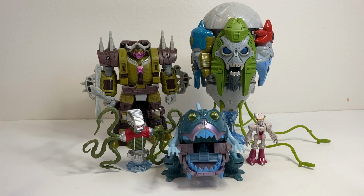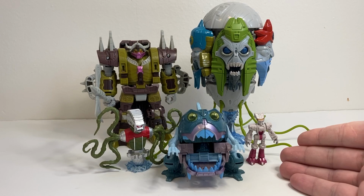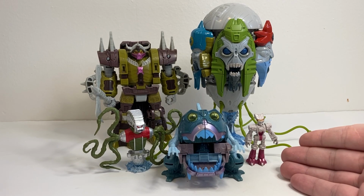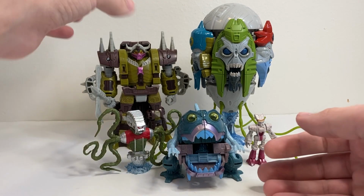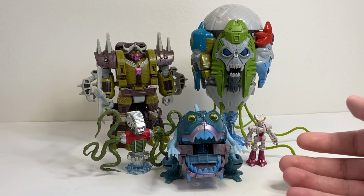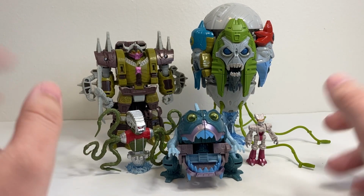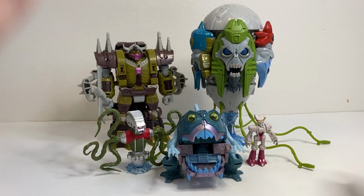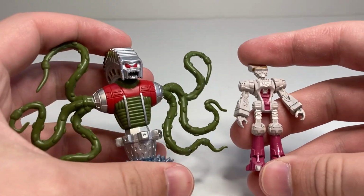All right, now back to the figures themselves. Here we have Kranix, a basic plastic PVC figure, the Prosecutor, a Sharkticon, the Bailiff, and the Quintesson Judge himself. So I'm going to start off by looking at the two little guys together, and then I'll transition to the other ones. All right, taking a look at Kranix and the Prosecutor here.